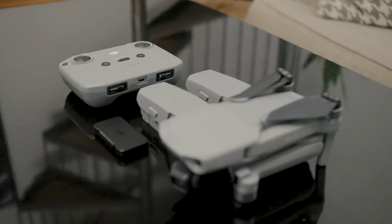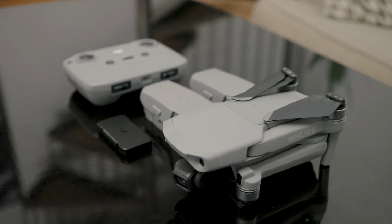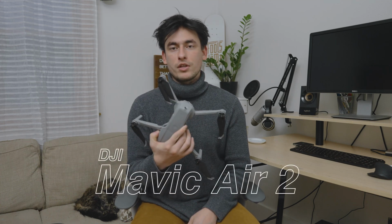I don't know what took me so long to finally get a drone, but this year was the year, and I got the Mavic Air 2. And I absolutely love it. This thing is so fun and I keep coming back to it, mainly because of the ease of use, quickness of setup, and the great shots that I can get with it.